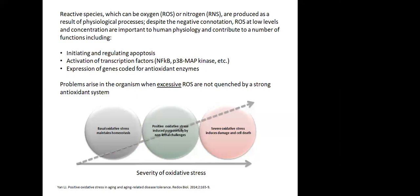So we need a certain amount of reactive species so that we can deal with the processes that go on on a daily basis. But it's when we have excess ROS that are not quenched by our lovely antioxidant system that things go rather awry. So in my little diagram at the bottom there, we need a certain amount but not too much.